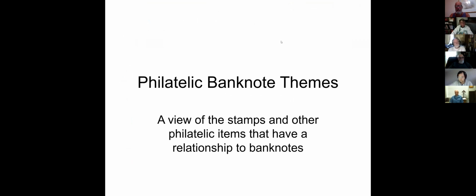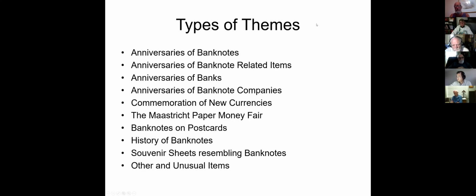My collection is basically banknote type items, philatelic related. What I've been doing over the last year or two is gathering items. When people think of banknotes and philatelic, they think of a picture of a stamp with a banknote, but it's far more than that. There are different types of themes.